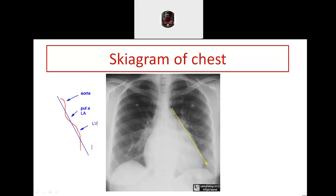Now, what happens here in mitral stenosis is, if I draw another line to show the straight border, so if you remember the standard landmarks on the chest that I had discussed previously, this is the aortic knuckle produced by the aorta. This is the pulmonary bay or pulmonary artery area, along with a small part of the left atrium. And this bulged portion is the left ventricle.